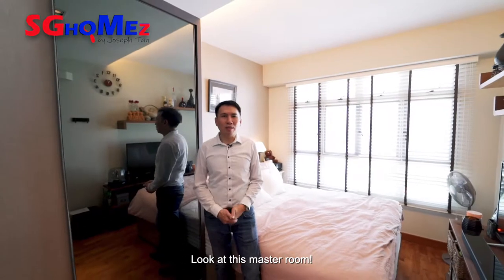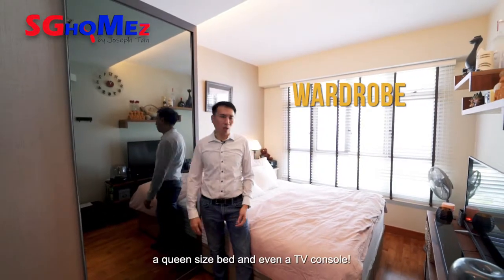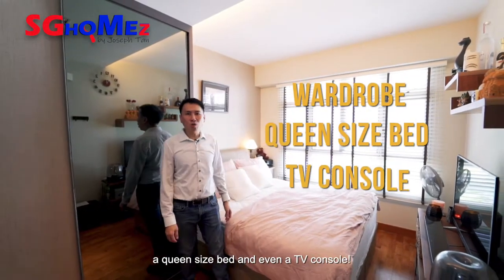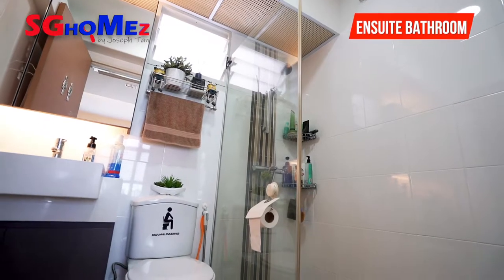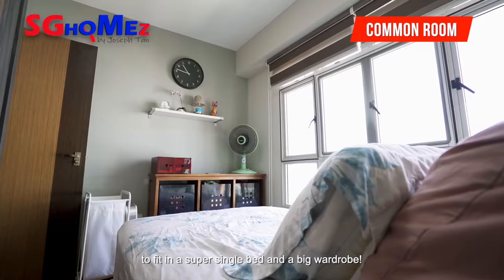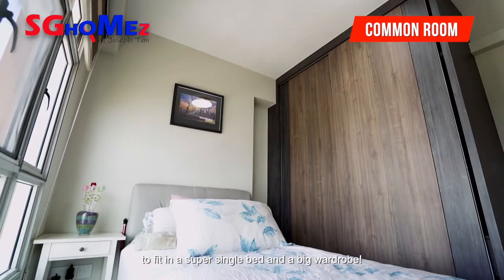Look at this master room. It's spacious enough for a big wardrobe, queen-size bed, and even a TV console. The common room is also big enough to fit in a super single bed and a big wardrobe.